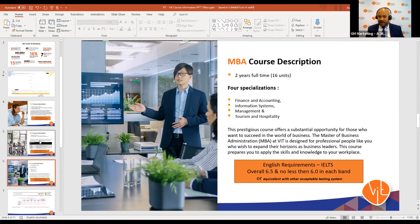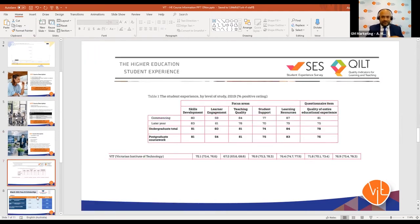We have many students from Bangladesh who have graduated and are working in the industry as well. Now, how can I prove that, right? You might ask, Mamoon, just tell me, how do you benchmark your standards and how do I believe in that? Yes, I can show you something. There's something here, QILT, the Quality Indicators for Learning and Teaching. They are not a government body, but regulated by the government.